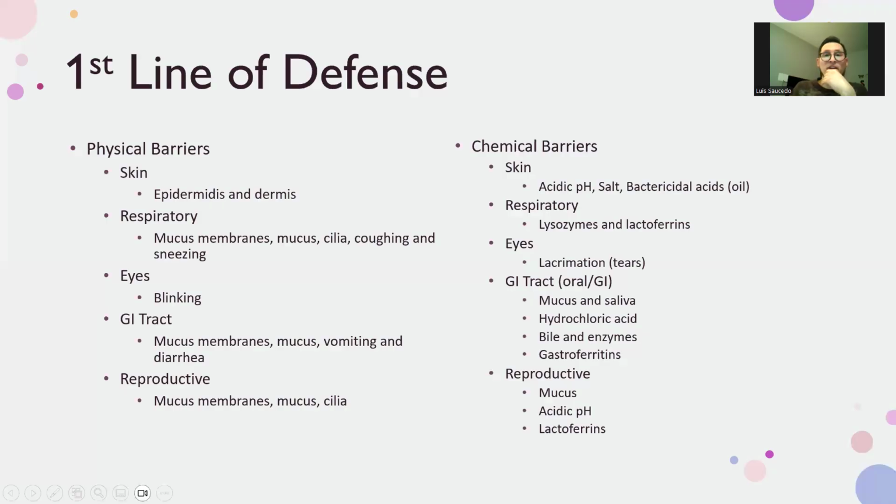And then Unit 3, we just did this, but remember that we have different types of barriers. So our first line of defense, we have physical and chemical barriers. For the most part, things like our mucous membranes, our mucus, our cilia, or our hairs, those are found in multiple different places like the respiratory, GI tract, and reproductive system. Chemical barriers, we're talking about mucus, saliva, the lysozymes, lactoferrins. Having a picture like this where you have it broken down to what specifically is in each organ system is very useful. But the big ones we'll probably talk about are respiratory, GI tract, or reproductive.